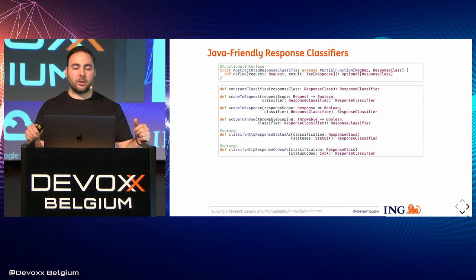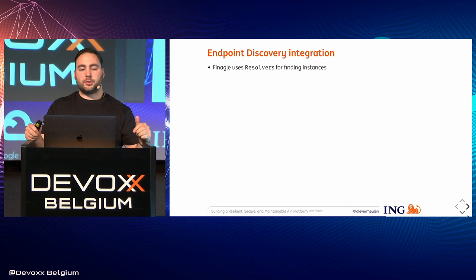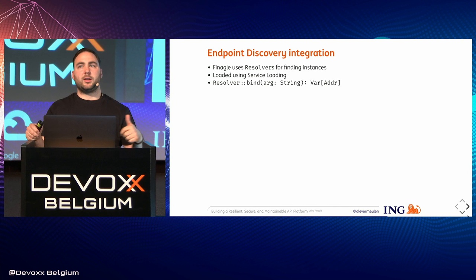Right. So now the endpoint discovery integration, this will show another obstacle that we had to get over. So Finagle uses resolvers to find instances, but these are loaded by using Java service loading. And a resolver like this, what it does is it just translates a query, a string usually, into a stream of addresses.